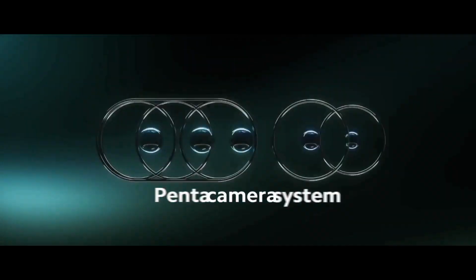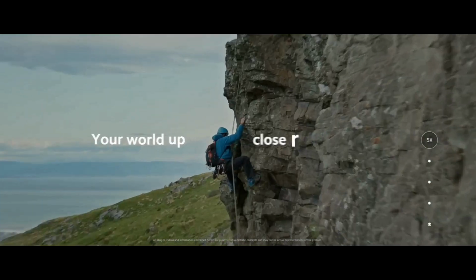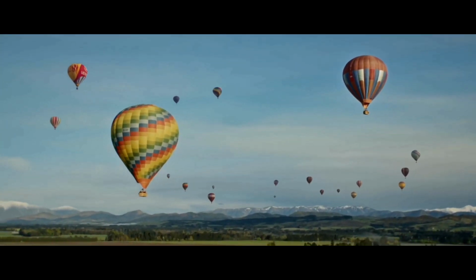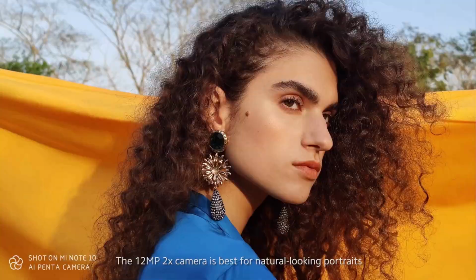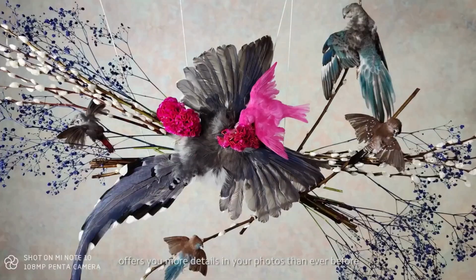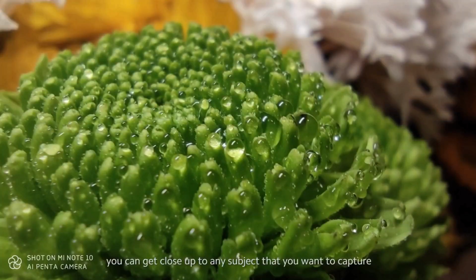There are 5 lenses on the back. The main camera is 108 megapixel. An optical image stabilizer for the main lens is on board, as is a flash. The main rear camera is joined by a 12 megapixel sensor with 2x telephoto lens for portrait mode, a second telephoto snapper, this one with 5x zoom and a 5 megapixel sensor for zoomed shots, another 20 megapixel ultra wide camera, and finally a 2 megapixel macro snapper.